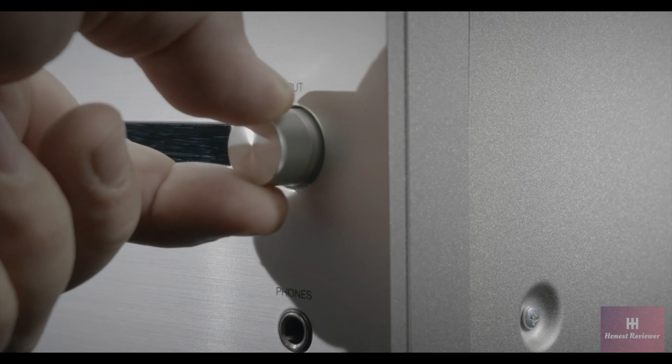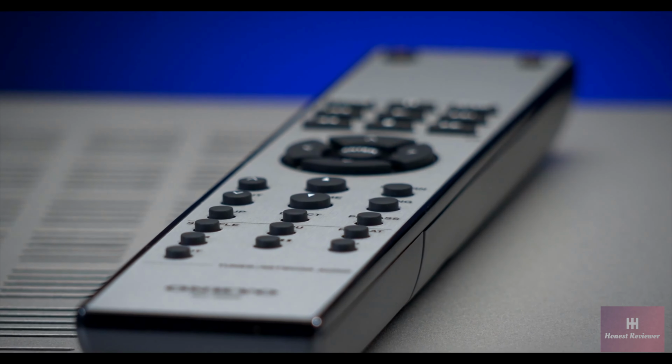And then lastly for the front panel, we've got a headphone socket, and for the metric among you it's 6.35mm, or for the imperial among you that's a 1/4 inch. 9110's remote allows you to control all of the parts of the amplifier. Not only that, using our proprietary RI link you can actually control one of our CD players as well.